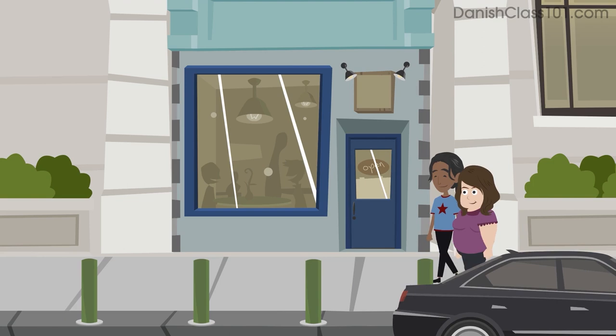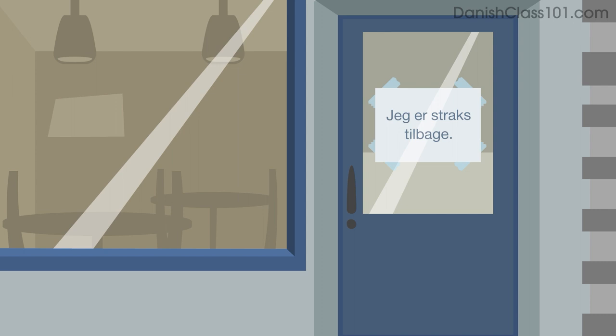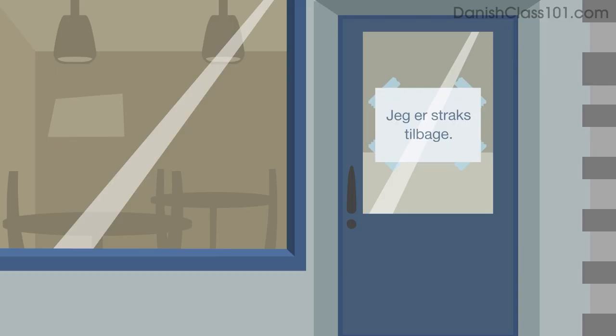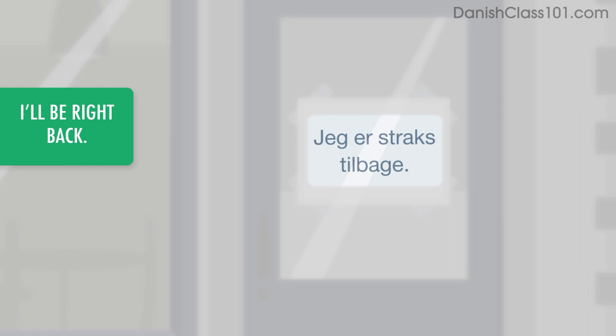You're about to enter a small shop, but there's a handwritten note on the door. What does the message on the note mean? The note reads, "I'll be right back." Jeg er straks tilbage.